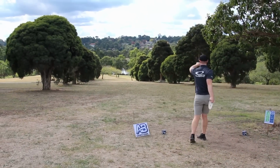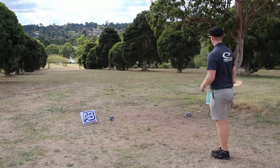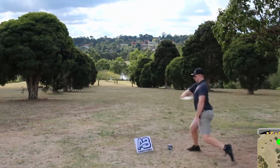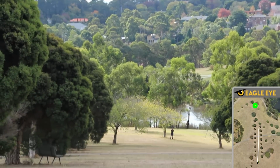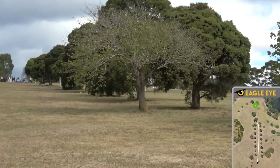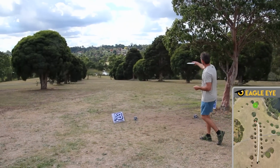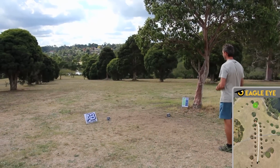So yeah, first up we've got Paddy on the tee box with the lead. We'll see what he can do here. Cool. Eagle eye. Some shot tracking there, thanks to Ryan Budge. Yeah, so Paddy's actually ended up high in that last tree, which is not really an issue for your next shot. He would have wanted to get past that for sure.